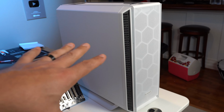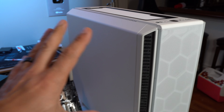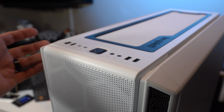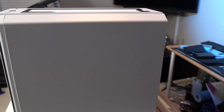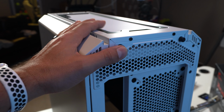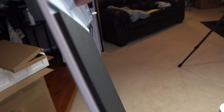And the version that we have here today is actually the one without the side panel tempered glass window, which is something that you don't often see, but I actually had requested this from Be Quiet because I don't have a whole lot of cases that are just silence focused. And both of these panels come off with this really easy to use system where you just press the button and it pivots right off. And again, both of these case panels they have sound dampening foam that's like crazy thick.